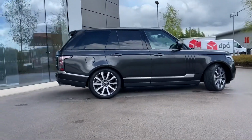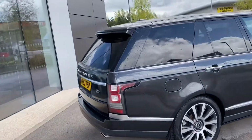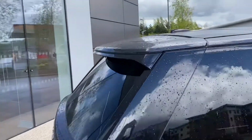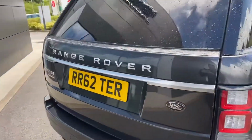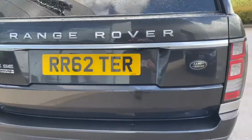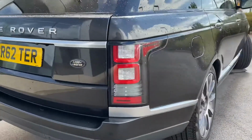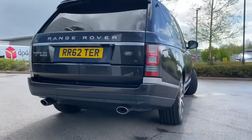Progressing to the rear of the vehicle now, and you can see that lovely iconic design with the integrated sporty roof spoiler. We also have the continued rear privacy glass and relevant Range Rover badging with the Vogue SE SD V8 in Crewe and Land Rover logo. We have the LED rear tail lights and the lower black bumper trim with twin exhausts.